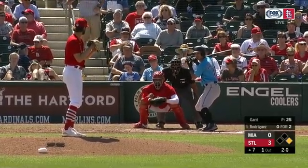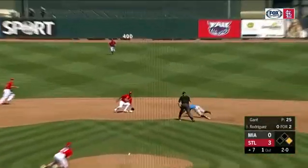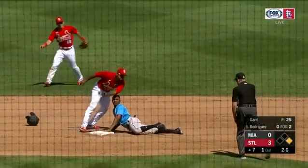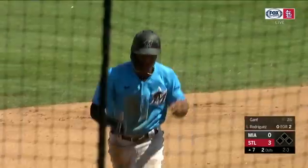The 2-0 pitch by John Gant. Runner goes. Ortega's throw to second. Nice pick by Sosa, and a tag. Got him. What a good throw by Ortega there. Great pick by Sosa. Nice play.